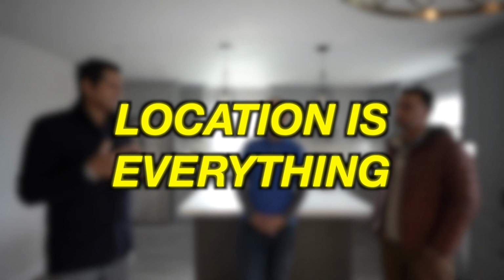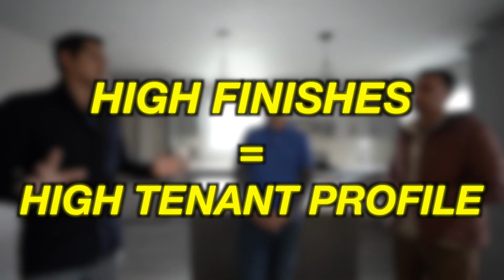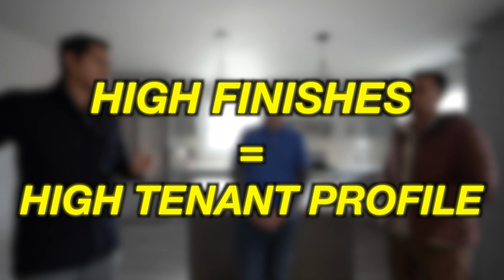You're buying really solid properties, because I hear of people doing the BRRRR strategy, but many times I see them buy ugly properties in terrible areas, dealing with all sorts of problems after they rent it out. Right. The tenant profile you're going to get on a place like this, you're not going to have those challenges. Once it's done, it's done. You have a solid property you can keep for the long term. So I'm really happy how this turned out.